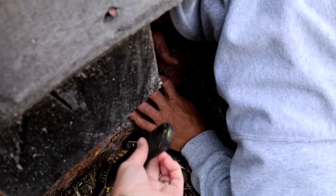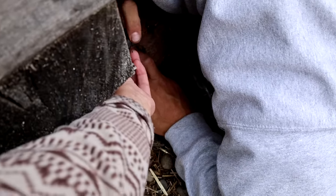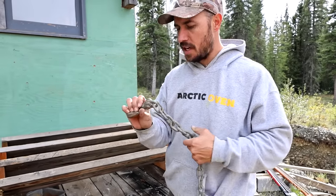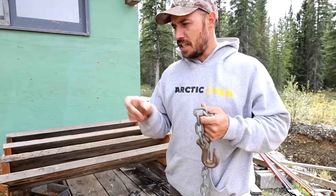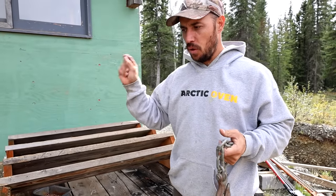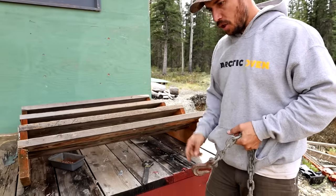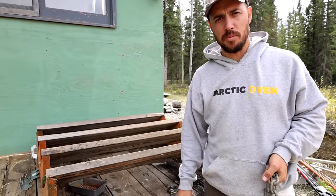Right here. What are you doing? Well, this is going to be attempt number one, and we have a backup plan if this doesn't work. What I'm doing now is bolting this chain to the skids. We drilled a hole through the skids and then we put a big bolt in there and then we're gonna hook these on and we're gonna hook the strap to this and we're gonna see if it pulls. Hopefully it doesn't bend those bolts or pull them out.